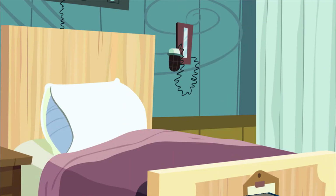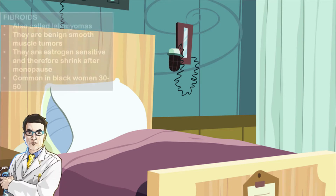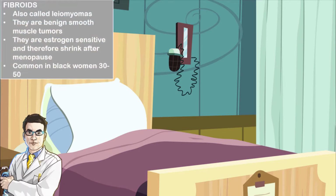Today in this review Medicine in 5 Minutes episode, we're going to be talking about fibroids. Remember that fibroids are also referred to as leiomyomas. These are pretty much benign, smooth muscle tumors. And they're going to be driven by estrogen, so it means that they're going to grow in response to estrogen, and that means that after menopause, it's supposed to shrink.